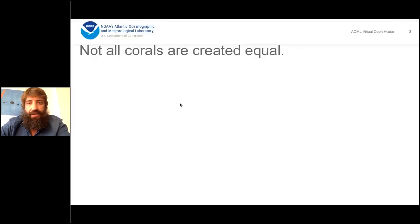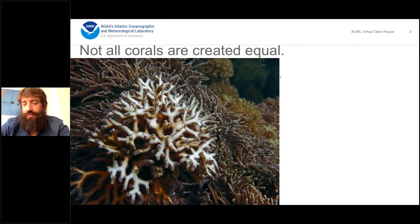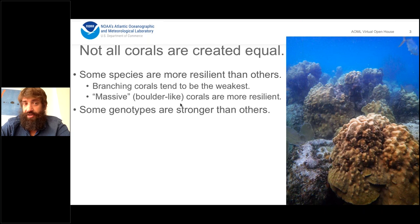Just like any organism, or just like people, not all corals are created equal. When you look at all the different types of corals out there, overall branching corals like this one here from the Philippines tend to bleach, get sick. They tend to show less resilience than what we call massive. This doesn't necessarily mean these corals are bigger. Massive in the coral sense tends to mean just boulder-like. So this is a markedly healthy reef in the Florida Keys where you see a lot of boulder corals. They tend to be more resilient than the branching ones.